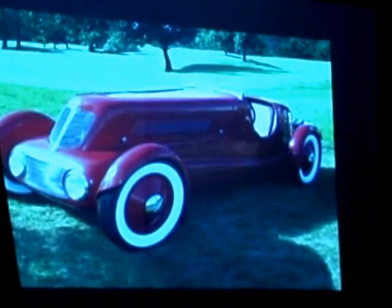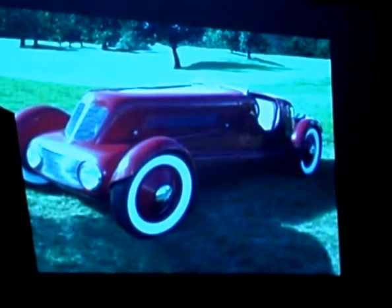Rather large blind spot, too, I think. Okay, next. I've got to find stuff that these guys haven't seen. Try this, 1934 Ford Model 90 special road car designed by Edsel Ford.